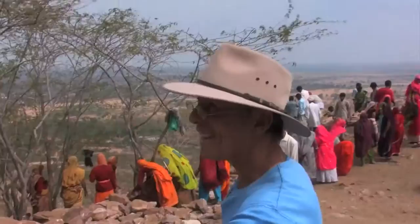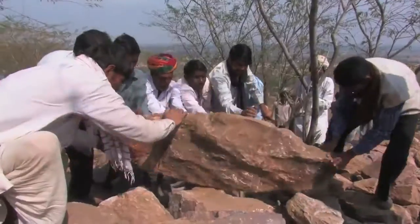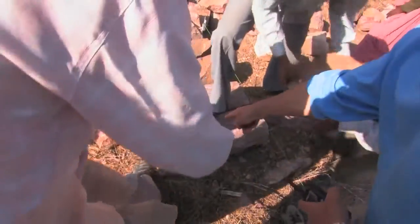I want him here to pass the bus. Yes. All right. See this rock? Too small.